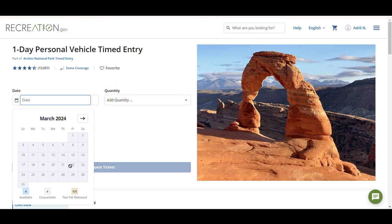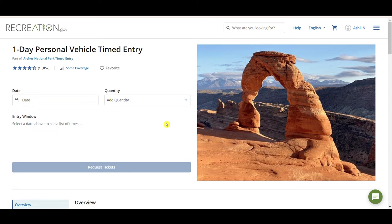Those ones either don't need a timed entry for that day or everything's been snatched up and they haven't yet set it to the next release. And so sometimes it will be all grayed out, but then later you'll come in and everything will look like this again. And then you'll hover over it and it will tell you when to come back and when to try to get those tickets. So you'll definitely want to pay attention to those dates. That's one of the biggest things that you can do to get ready for this.